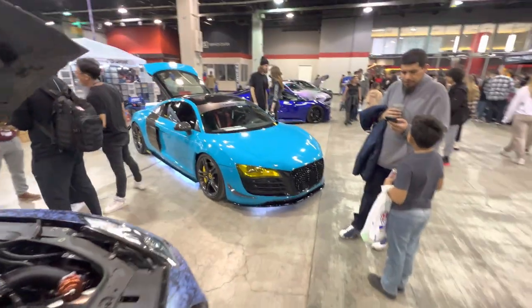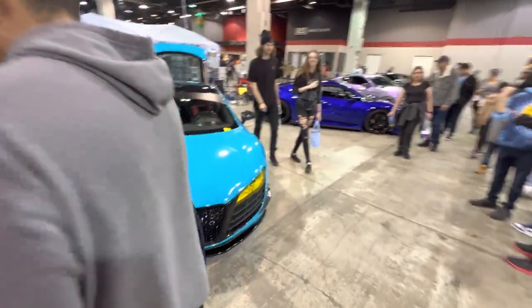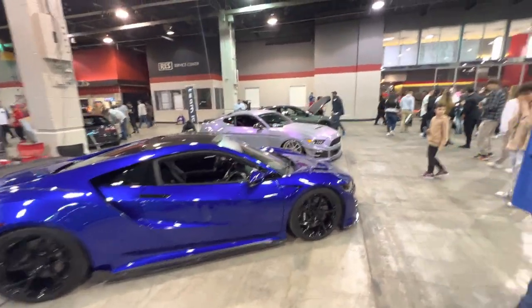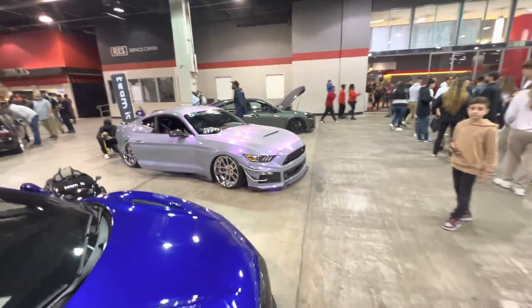Next to me is the R8. It's the Duke's R8 with Team IC. I'm repping Team IC today. You can see it on my car too. NSX, some beautiful cars. The details on this Mustang is beautiful.